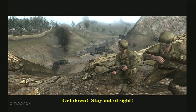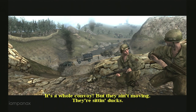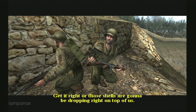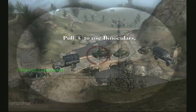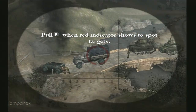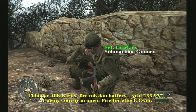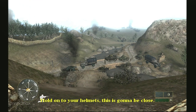Get down! Stay out of sight! What is it, Sarge? Take a look across the bridge. It's a whole convoy. But they ain't moving. They're sitting ducks. Thunder, this is Fox. What's your status? Over. Give me a grid reference for that bridge. Get it right, or those shells are gonna be dropping right on top of us. Thunder, this is Fox. Fire mission battery, grid 233937. Enemy convoy in open. Fire for effect. Over. Hold on to your helmets. This is gonna be close.